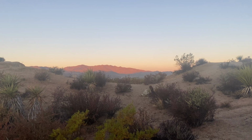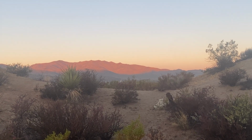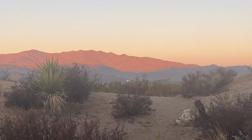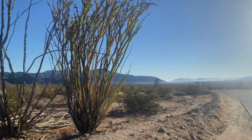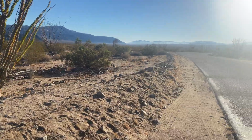The ground was moist from the rain. There was a chill in the air. This was dawn at Joshua Tree, and it was incredible. The way the sun peeked over the horizon and cast a shadow on the nearby mountains was truly priceless. We soon packed up camp and started driving north.